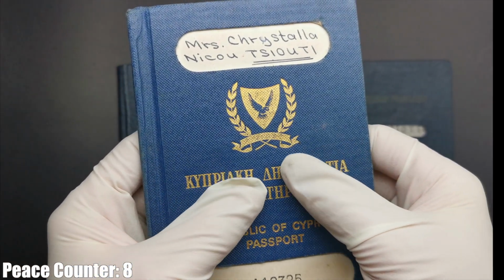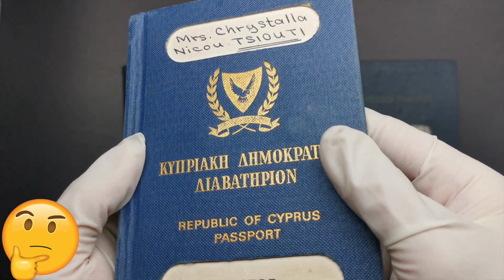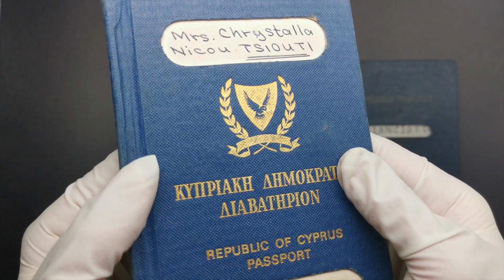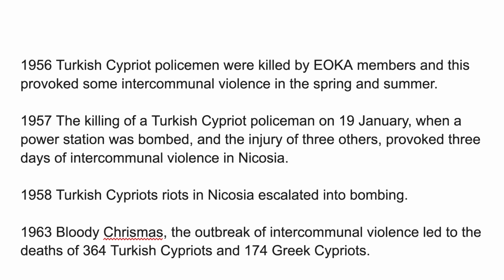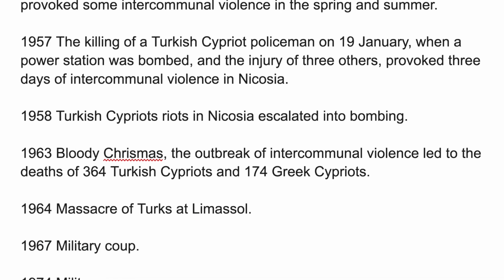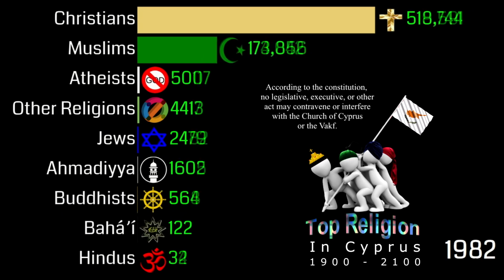Repeating peace 4 times on the logo doesn't necessarily mean the country is 4 times as peaceful. Instead, it makes me feel like the country is overcompensating for something. That being said, I'm sure the Cypriot people are extremely peaceful. After all, the island only had violent incidences in 1956, 1957, 1958, 1963, 1964, 1967, and 1974. Plus, around 20% of the island believe in the religion of peace. It must be peaceful as hell in Cyprus.